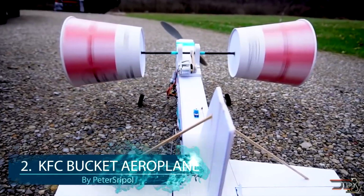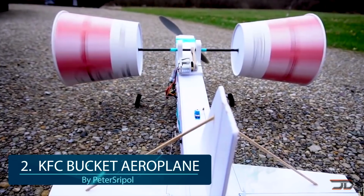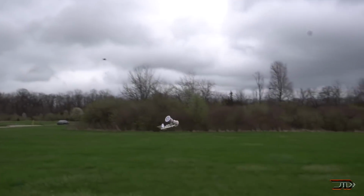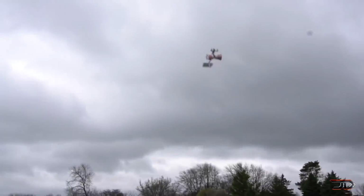At number 2, the RC KFC Bucket Aeroplane. The Magnus effect has been known for centuries, but we are finally seeing some really unique RC aircraft which utilize this effect. Basically, this works by utilizing a rotating cylinder which allows air to move faster on one side. This creates a difference in pressure, thus creating lift.